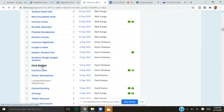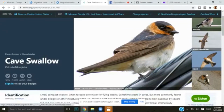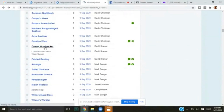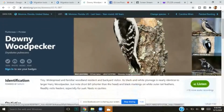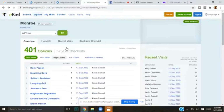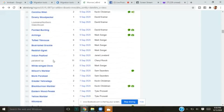Cave swallow. I think we talked about these last time. But just another look at them, they kind of all look similar, right? Most of these swallows all kind of have that blue and orange type color to them. Downy woodpecker. I don't think these are migrants, but I have never seen one in the Keys, but somebody apparently saw one. Or since it's Monroe, maybe they saw it in the Everglades. That could be.